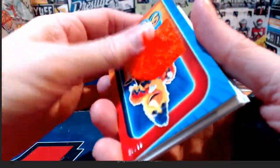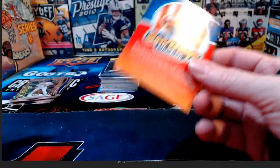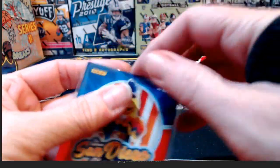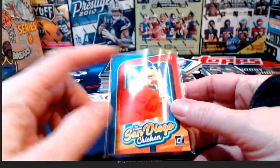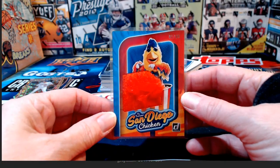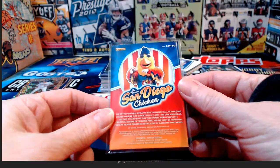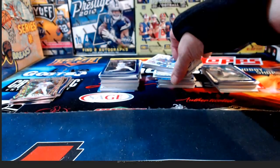What is, oh, what is this? I'm thinking there's something stuck to the card. There is something stuck to the card. It's a relic for the San Diego Chicken. So it's his fuzzy fur all sticking out of the card, in a big lump. So there you go. That relic goes to San Diego.